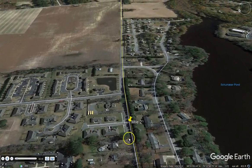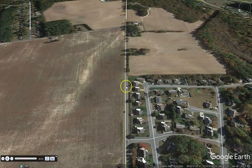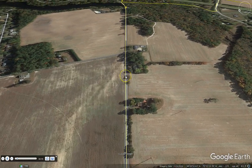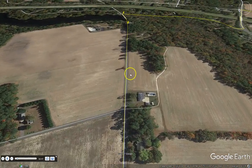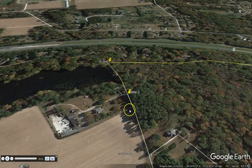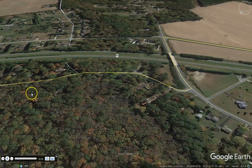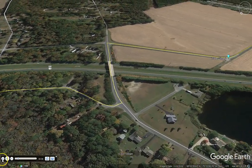So then this is a nice long straight stretch on North Shoemaker. You're pretty much going to run all the way down to the end of North Shoemaker. You'll be on the right hand side of the road. And then here's mile 3 and your 5K split right at that turn. So that should give you an idea.